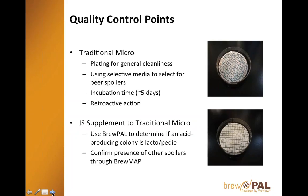BrewMap has been great too. We just started using that to a limited degree, but it's been fun to just make sure that whatever we're seeing is not Megasphaera pectinatus, which is kind of scary for us. Most beer spoilers are pretty scary for as big of a brewery as we are, but Megasphaera pectinatus especially so.